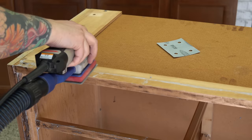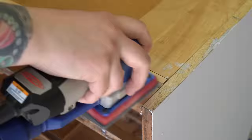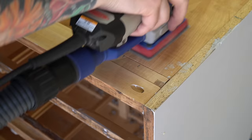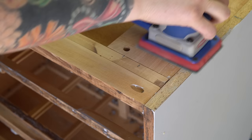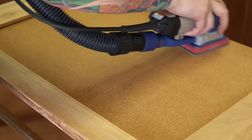I'm using some 120 grit sandpaper here to clean this up. Now this part is optional, but if you've seen some of my other videos, you know that I do like to do this sometimes on the bottoms. This has some original fingerprints from the manufacturer, which is kind of funny, but I am actually going to remove that and just clean this up a little bit. Obviously with this material you can't really sand it down, but you can smooth it out and just make it look a little bit fresher.